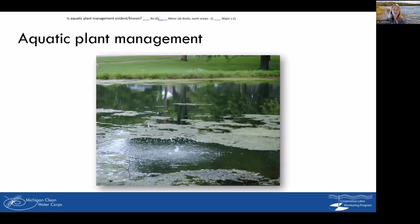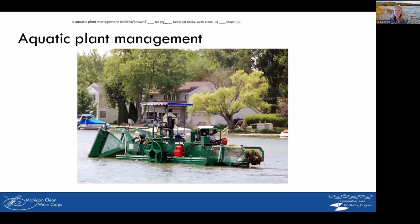The next question asks you if aquatic plant management is evident or known in your section. The answers are either no, or yes and it's minor, or yes and it's major. Minor just means you know, or can tell, that people are managing the plants just around their docks or swim areas, but it hasn't impacted the entire area. A little bubbler like this to keep aquatic plants from growing in an area, that's minor. That's a small area that's being managed. But if you know that a harvester comes through and clears out all the aquatic plants along that section, that's major.